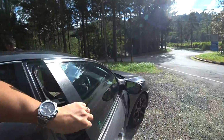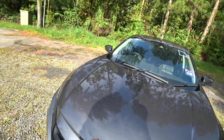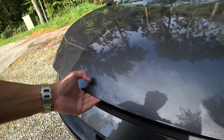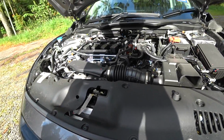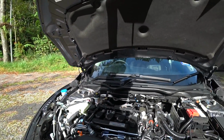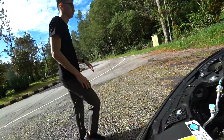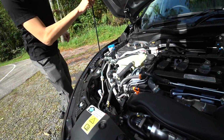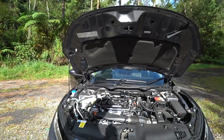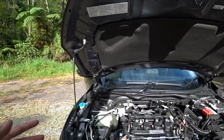Yeah, I seldom open the bonnet. I'll just do it for this. Holy mama, the lid is heavy. Can you help me switch off the car? Help me lift this. Yeah. Okay. I'm so used to aluminium bonnets.